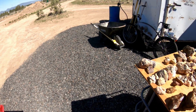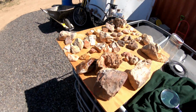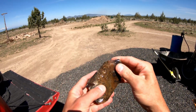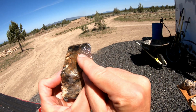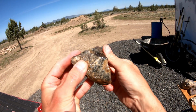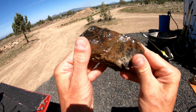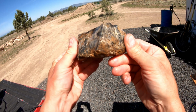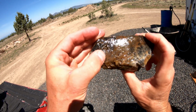Okay. Now, I just found this one, and it has some really pretty purple right here. I'm not quite sure what this is. It's obviously off a bigger piece. It broke.